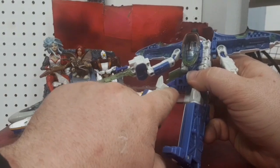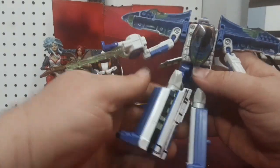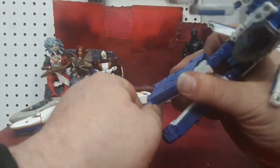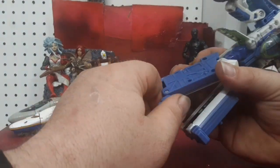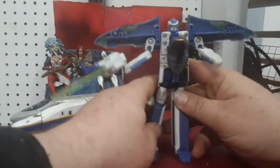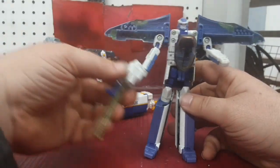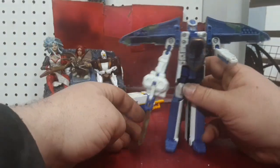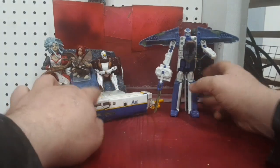And then this hinge in here becomes part of combination mode. And then there's the swivel there, and maybe kind of on the toes. Well, he's got... No, that toe doesn't work like that. It works like that and like that, but it is limited. So there is... What did I name this guy? Cybertron 500. There's Cybertron 500 right there.